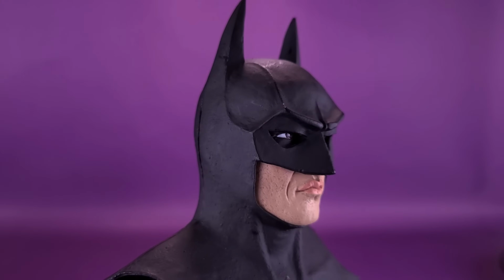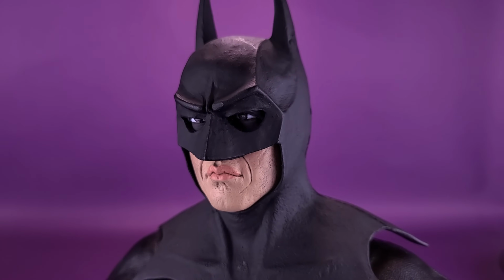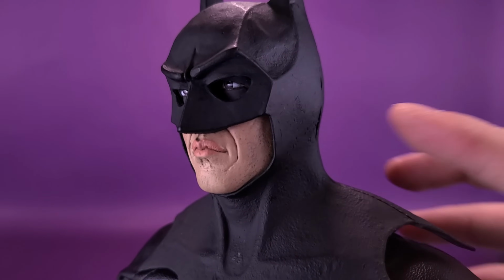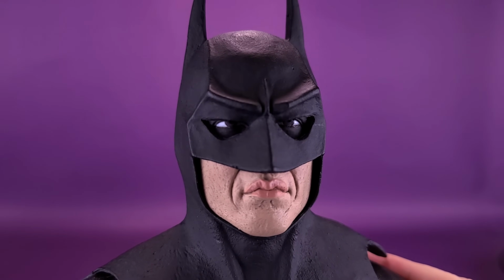And I'm going to do my best to rotate this so you can certainly see it from the different angles. But let me just point out the one problem I have with the head sculpt. It's sort of right around here on his face. He does have the very trademark pouting lips that Michael Keaton brought to his Batman.